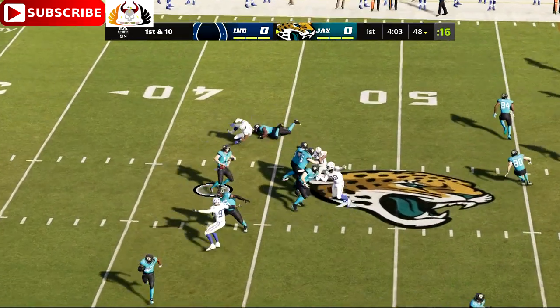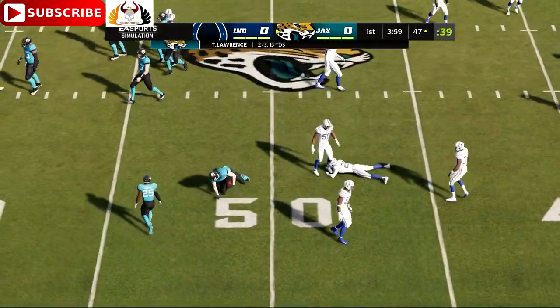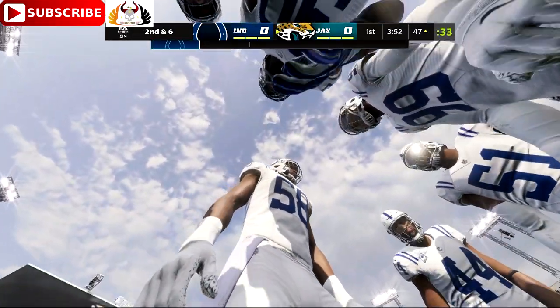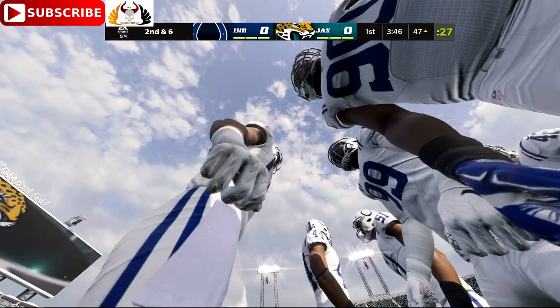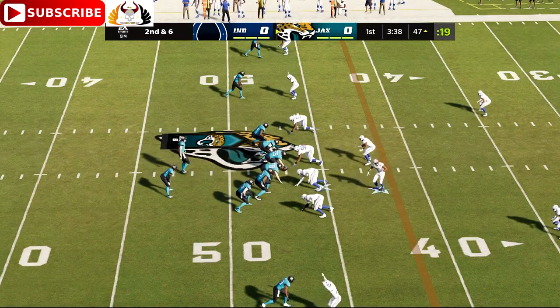On 1st down, Lawrence. That's caught. It's Dan Arnold, the tight end. They'll contain him to just 4. 2nd down. Not a big window to throw. Coverage wasn't too bad there. Yeah, they had him under wraps pretty well, but somehow able to muscle his way open and catch the ball. 6 yards left on 2nd down.